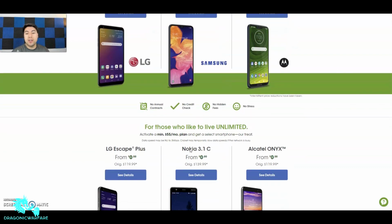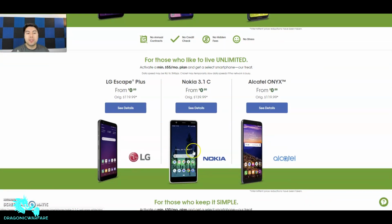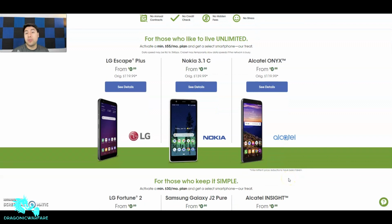And then Cricket likes to say no annual contracts, no credit check, of course it's prepaid, no hidden fees, and no stress. Here's some other things here. For those who like to live unlimited, activate a minimum $55 a month plan and get a select smartphone, our treat. Of course, with a cheaper plan, you get cheaper phones. The LG Escape Plus, you get it for free, but it did retail for $120. I don't know if I would pay $120 for that thing. The Nokia 3.1C you get for free, original price is about $140. The Alcatel Onyx, same thing, you get it for $0 and 0 cents. Original price is $120.